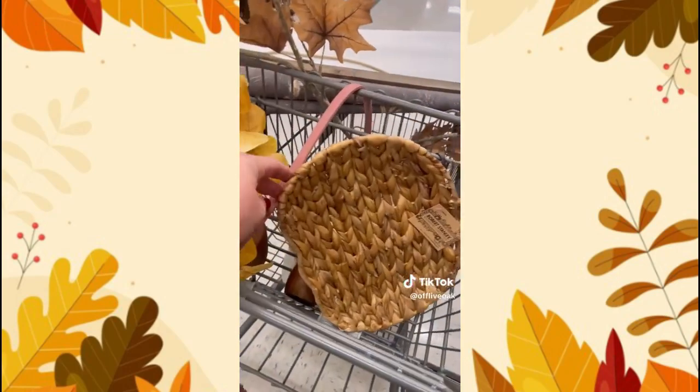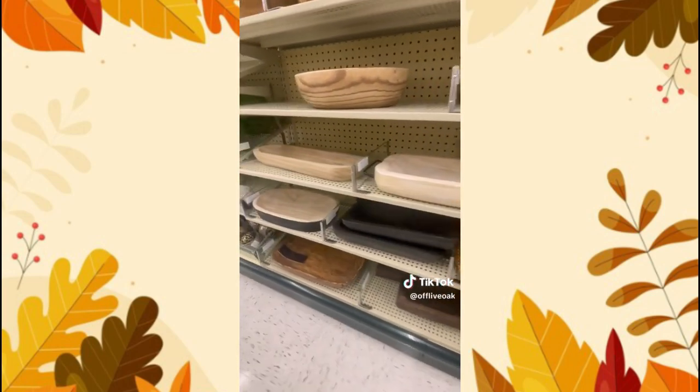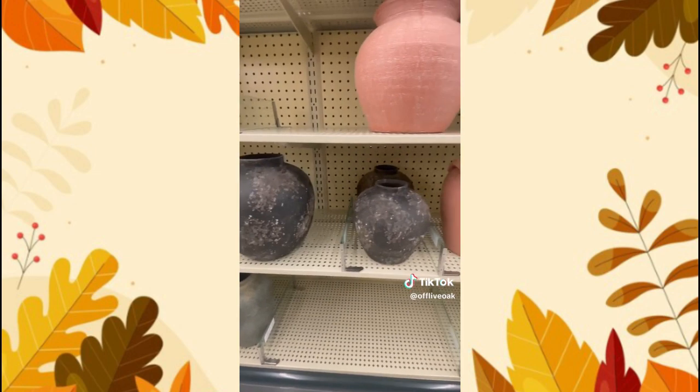This cute pumpkin tray is coming home with me. I love their linen napkins and use them all year long. They also have tons of tray options. Again, most of these are on 40% off right now for fall. Look at this leaf one. Oh my gosh, it was so stinking cute, but I had to put it back.